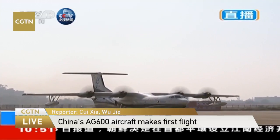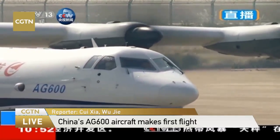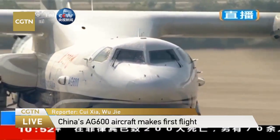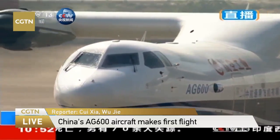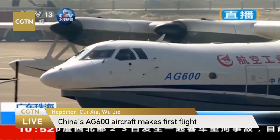So AG600 is nearing the reviewing stand. The captain and his team will pay tribute to all the guests at the scene and all the netizens and viewers. He will report the success of this maiden flight.